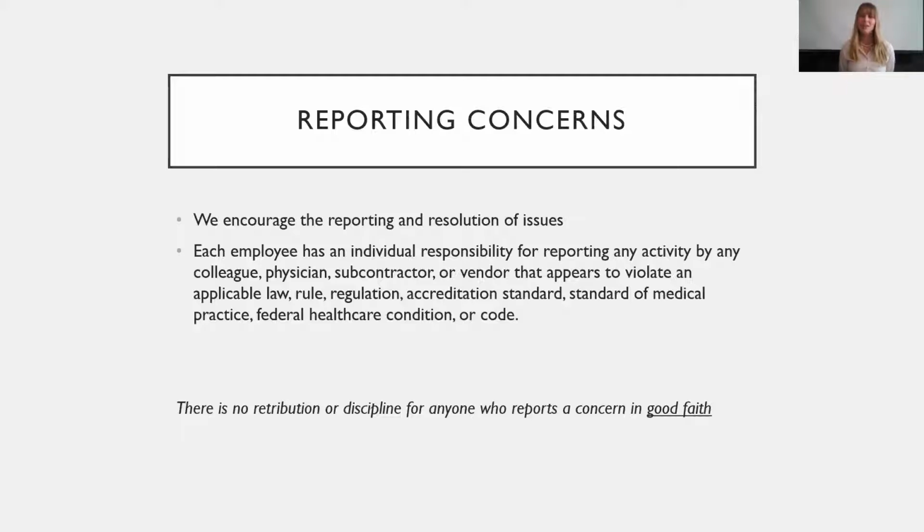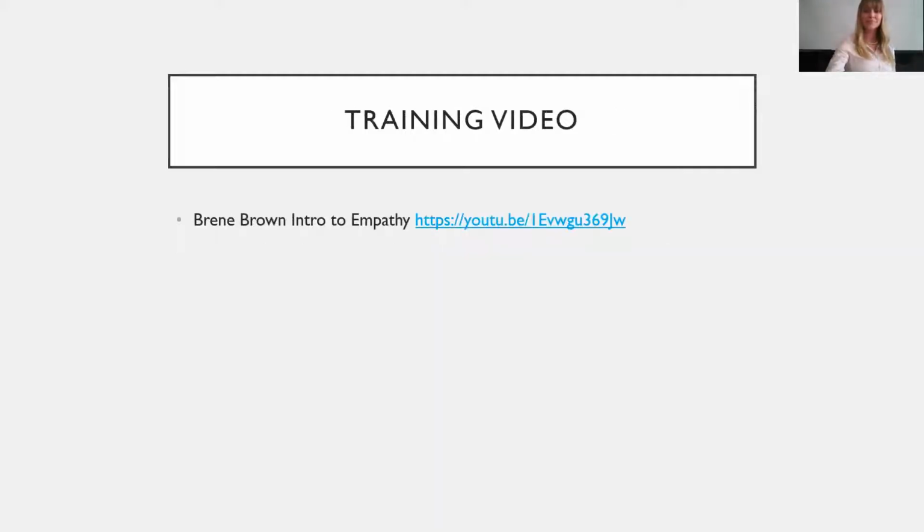Reporting concerns. We encourage the reporting and resolution of issues. Each employee has an individual responsibility for reporting any activity by any colleague, physician, subcontractor, or vendor that appears to violate an applicable law, rule, regulation, accreditation, standard of medical practice, federal health care condition, or code. There is no retribution or discipline for anyone who reports a concern in good faith.